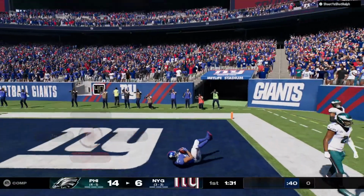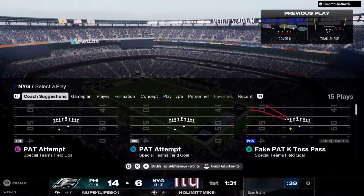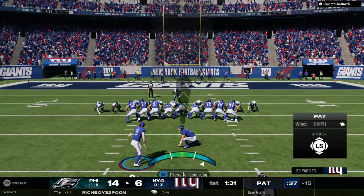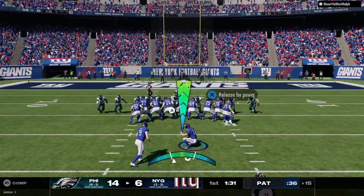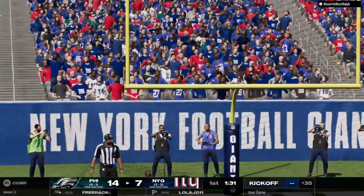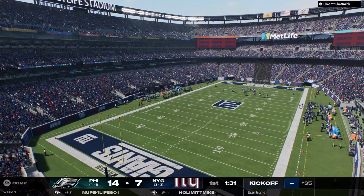He's got a man complete. And that is caught. He's got it for a Giant touchdown. Darius Slayton, 40 yards. And the Giants are back within a score. Gano the extra point, and that'll make our score 14-7.